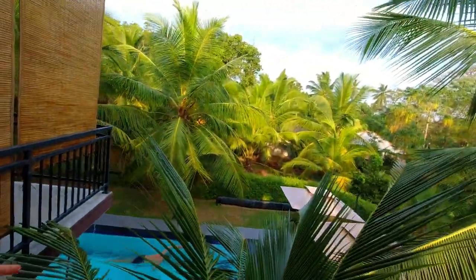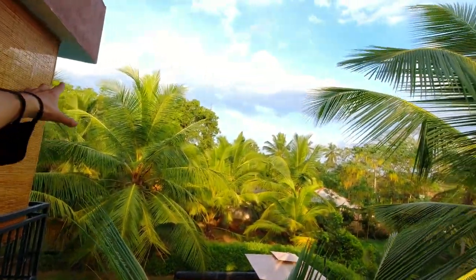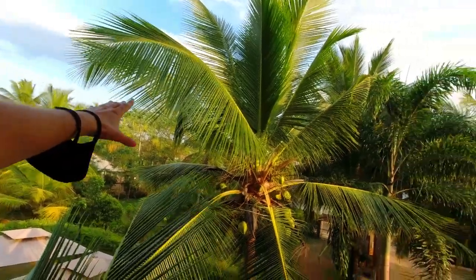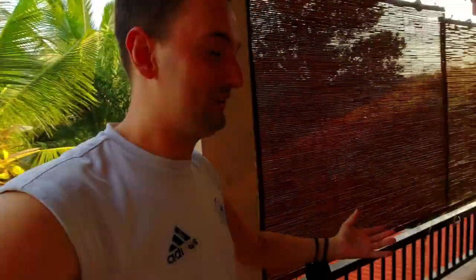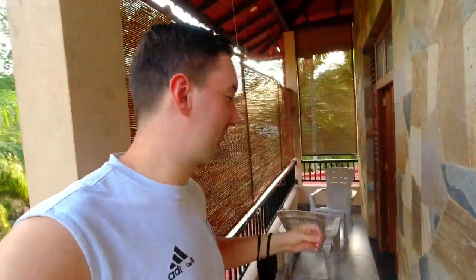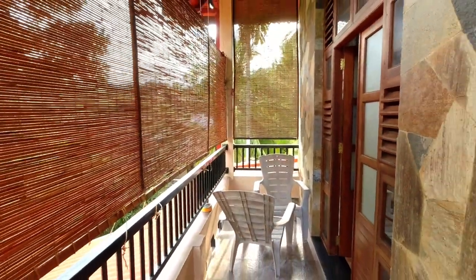Because from the balcony I can see the pool. I really like it that it's totally surrounded here by all these coconut trees. That creates a really, really nice atmosphere here. And it's a spacious balcony. Very nice to relax a little bit in the evening, for example. And the price I am paying here currently is 5,000 rupees per night, including the breakfast.